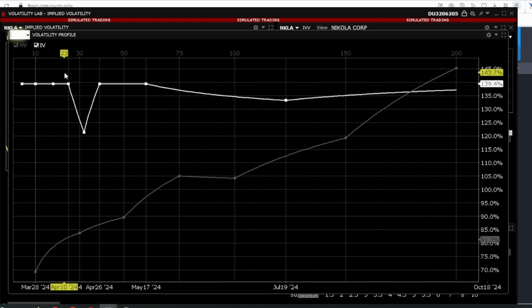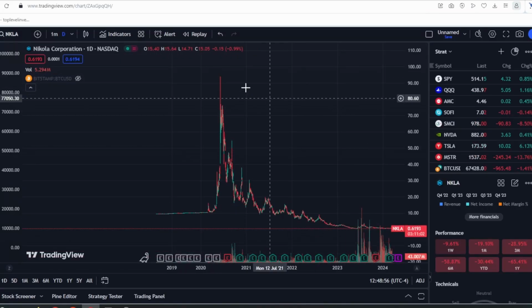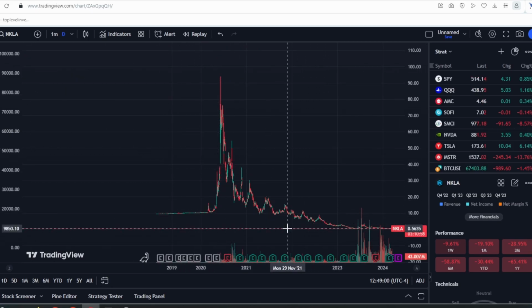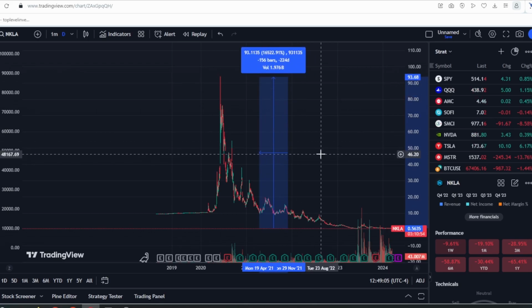Let's also look at the historical and implied volatility. As we can see, the current volatility is just in a straight line. Implied volatility mostly increases from 70% to 145%. What can we conclude here? We can see that at its peak in 2020, it was almost $100 from current value. This represents about 16,000%, which sounds very interesting, but I wouldn't recommend getting involved with this company, and I'll explain why.